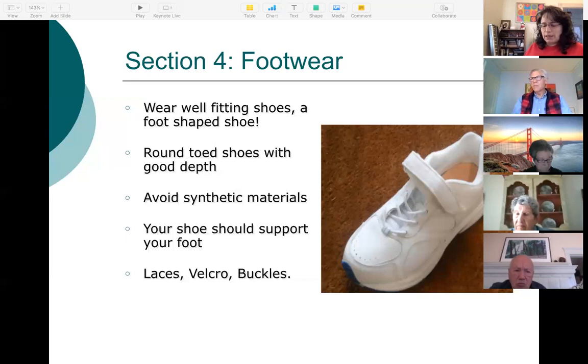Laces versus Velcro and buckles, of course. The older you get, the harder it becomes to get down and tie your shoes. Arthritic conditions can make it more difficult also. So they make elastic laces so that you can have a lace-up shoe, but yet slip your shoe into it without having to bend over. Long-handled shoehorns will also help with the lace-up, or the Velcro or the buckles even.